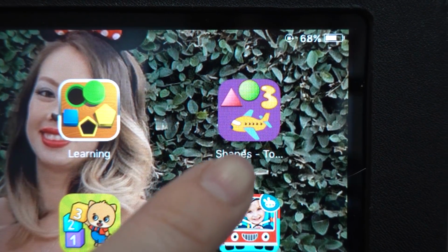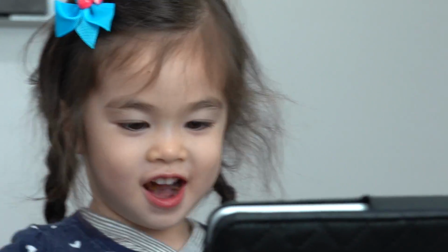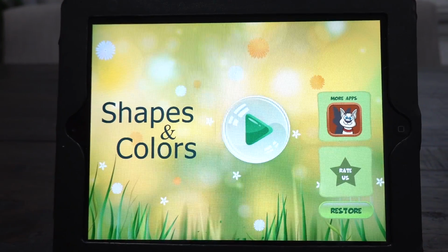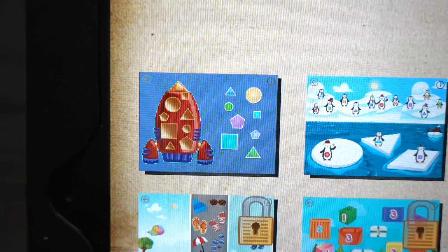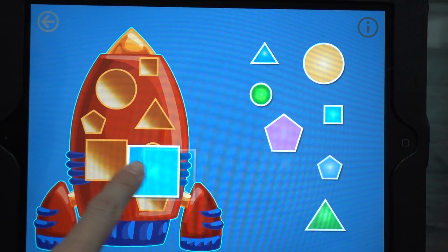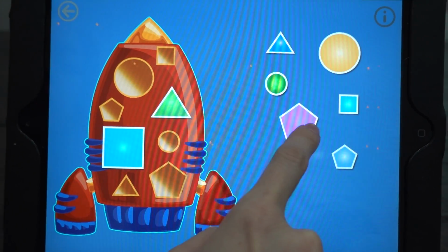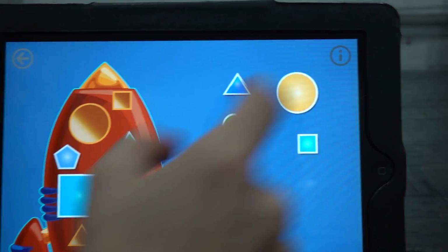So here we have some games that help her identify some shapes. Let's go to this one. I noticed that she plays this one really often. Shapes and colors. So she has her favorite ones in here. And I think you know which one. Right there. So this is one of Leia's favorite shape development games. It's pretty simple. It's almost like identifying shapes, but it's also kind of like a puzzle too because she has to put them in the right places.